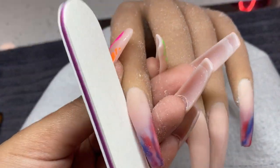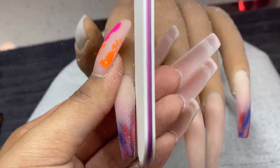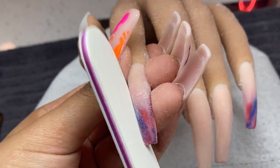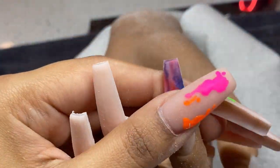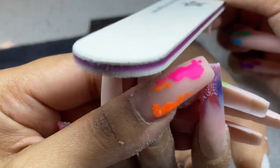Once I'm done with the sides, I like to turn my hand around to look at the nails from the client's perspective. This is going to help you get that tip nice and straight. So I'm just finished filing that. I dust it off a little bit, then turn it around. And as you can see, I'm just filing back and forth, making sure it is nice and squared off.